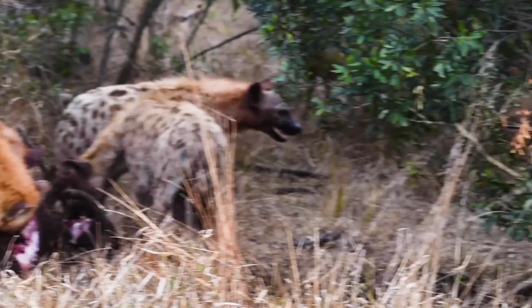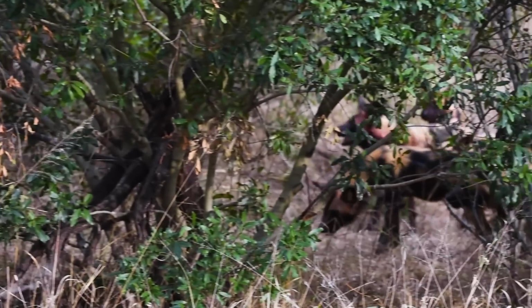Hyenas were going absolutely crazy this morning, and we got in to find that there was a whole clan feeding on a big Inyala bull. As we were watching them, a pack of wild dogs came in. There must have been about 10 of them there.